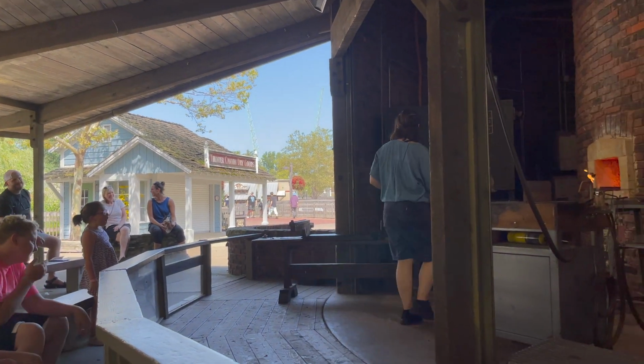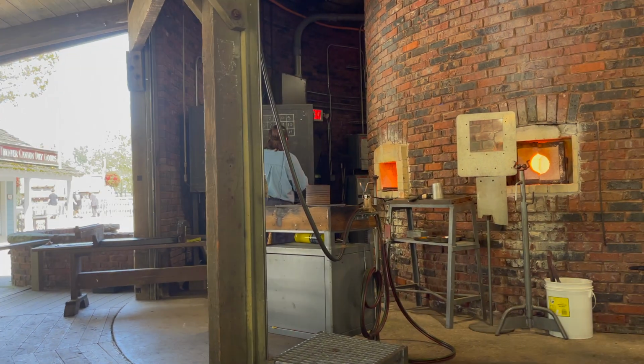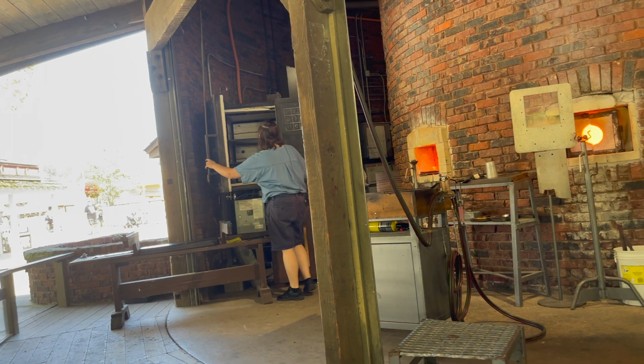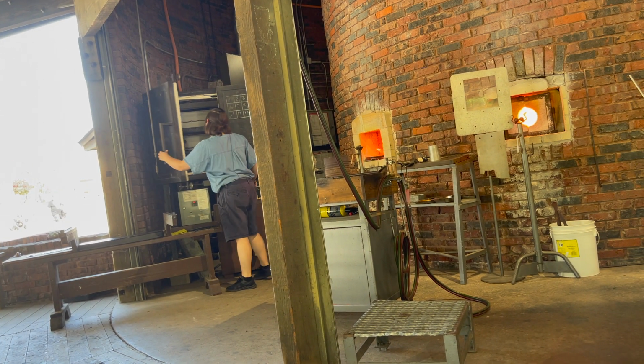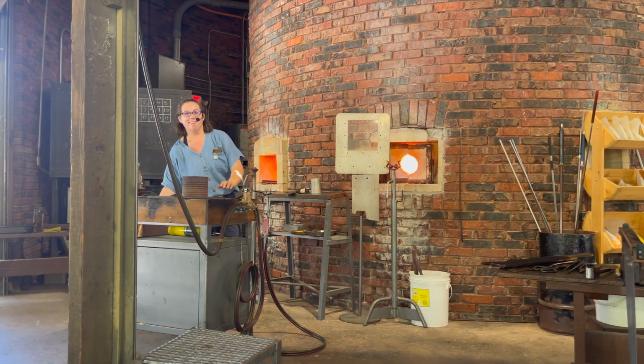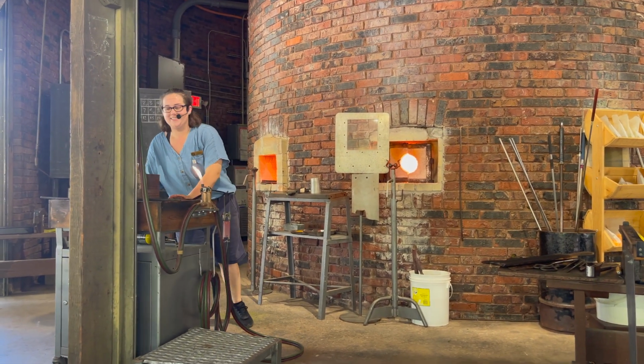All right, now it's going to cool in our annealer overnight for about 9 hours at 900 degrees. And this turtle is going to make its way to a lovely home tomorrow. All right, well thank you guys for watching a little turtle demonstration. Thank you.